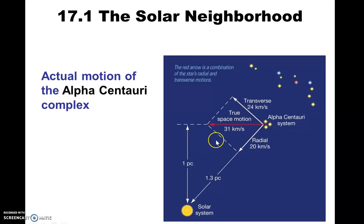All right. Anyhow, so that's our first step. This is nice because it's showing you, for example, Alpha Centauri. If you Googled Alpha Centauri, it looks like it's heading towards us, with a velocity in the direction of the sun. That's only partially true. This red arrow represents its true motion, and notice it's traveling at about 30 kilometers per second.